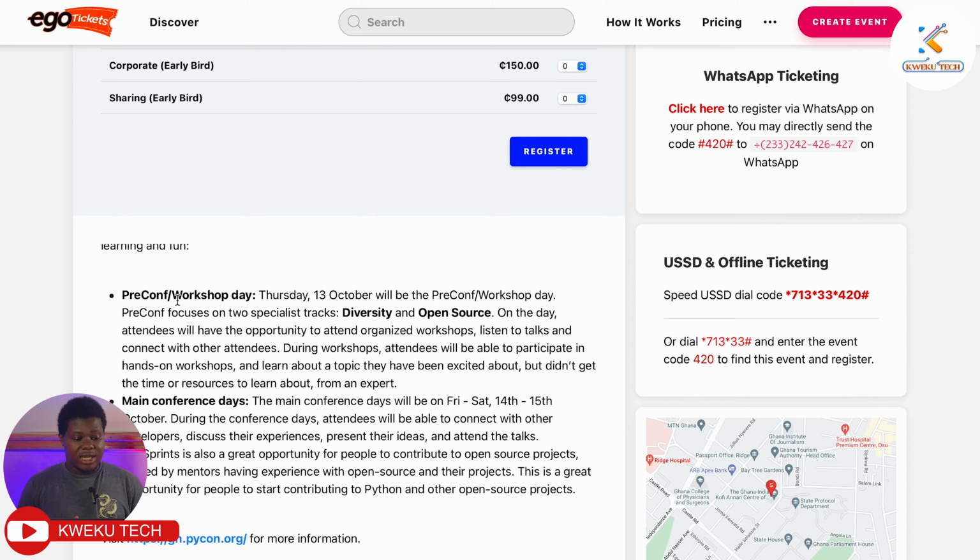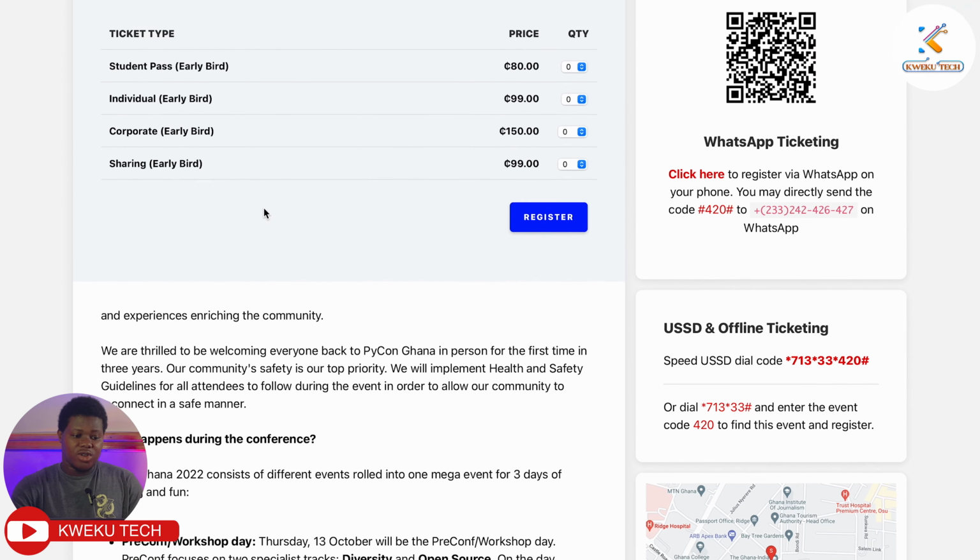That's Friday and Saturday. I'll be there. I'll be volunteering on Saturday. I don't know if my volunteer application will be accepted. I've applied for volunteering, and I hope to see you there. So I'll be buying two tickets, one for my cameraman and one for myself. I'll be buying the individual tickets because we are going as individuals.